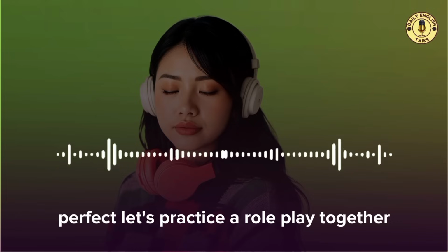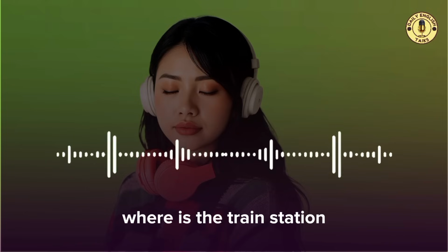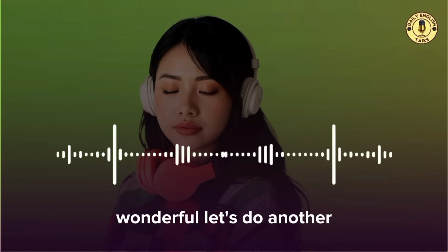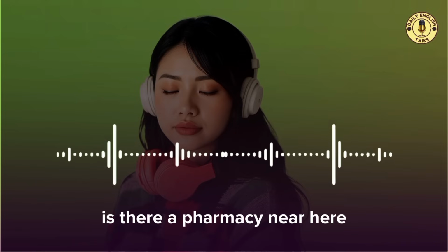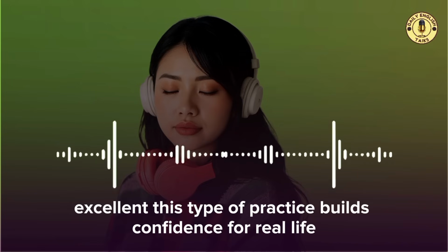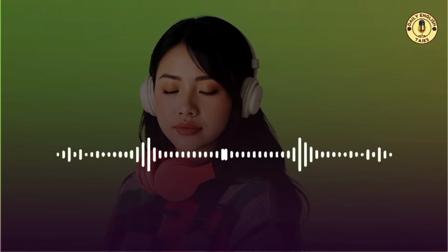Perfect. Let's practice a role play together. I say, "Excuse me, where is the train station?" You answer, "It's straight ahead, then turn left." Wonderful. Let's do another. I say, "Excuse me, is there a pharmacy near here?" You answer, "Yes, it's next to the supermarket." Excellent. This type of practice builds confidence for real-life travel situations.